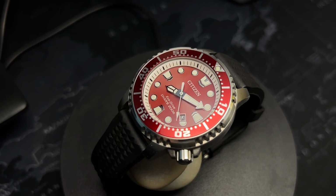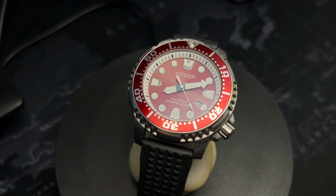It's quite funny, even after so many years that Seiko discontinued the SKX, you still hear that the era of tough, reliable, ISO certified divers for 200 bucks is gone. Even though Citizen has been making them all along. The NY mechanical models and this BN Eco-Drive models.